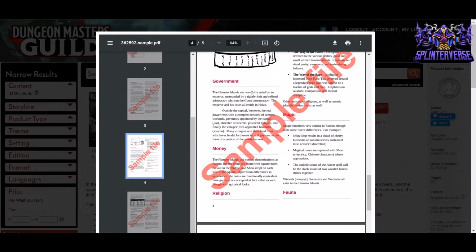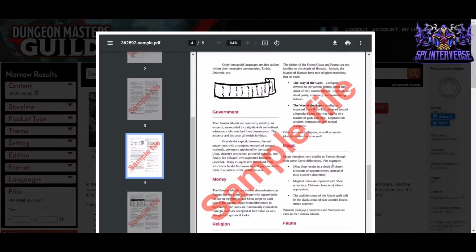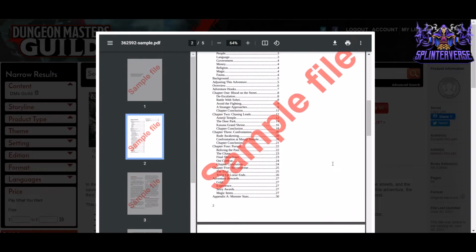So it says the islands are nominally ruled by an emperor surrounded by a tightly knit and refined aristocracy who run the court bureaucracy. The emperor and his court all reside in the capital. Outside the capital, however, the real power rests with a complex network of samurai warlords, governors appointed by the capital, absentee aristocrats, powerful temples, and finally the village's own appointed headmen. Many villagers rent their land from whichever feudal lord owns it, and pay rent in the form of a portion of the yearly harvest. So, sounds like they've got kind of the background figured out.